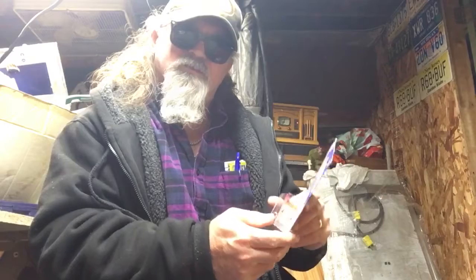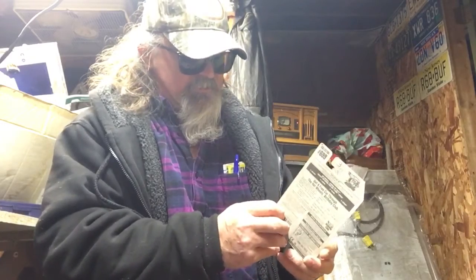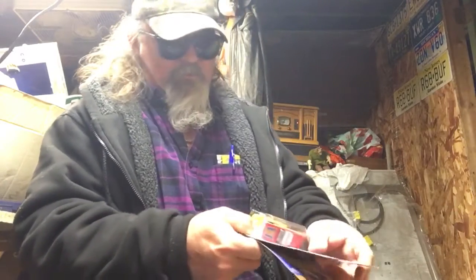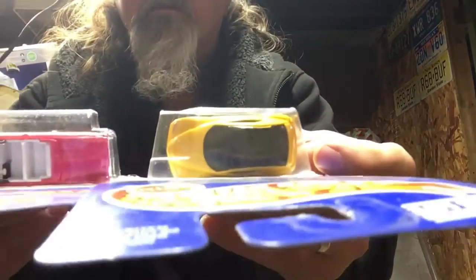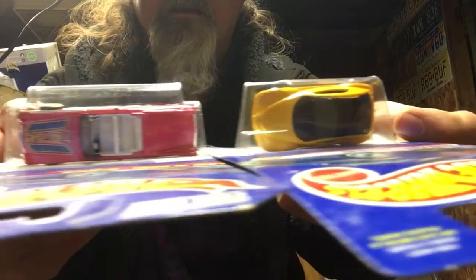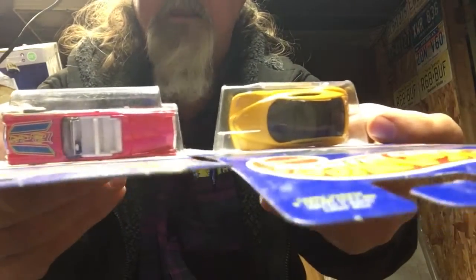Damn, you could almost get two of these on the track. That's how skinny that is. You see, compared to a regular car. Look at this thing. I don't know if you can see that. Let's see. Look at that. See how skinny that thing is? That's messed up.